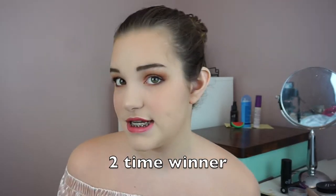Okay, so now we are going to do brows. These are the e.l.f. Lock On Liner and Brow Creams. This is what I'm wearing in my brows today for the tail end of my brows. I have two shades here, light brown and medium brown. Light brown is what I use most of the time, but if I want to draw a darker brow, I picked up medium brown just to see the shade difference.